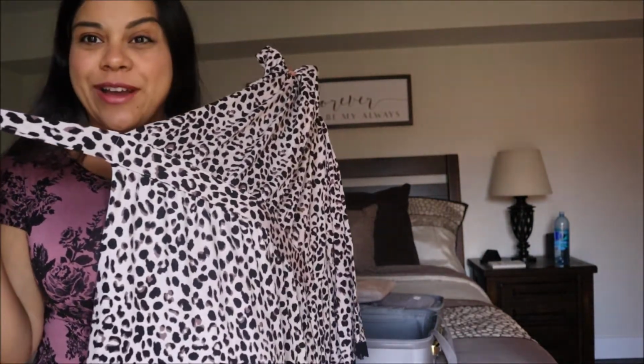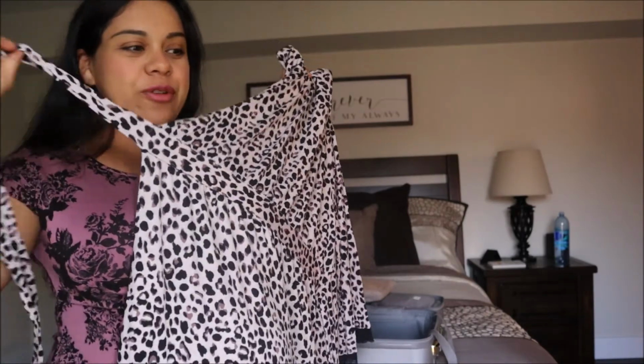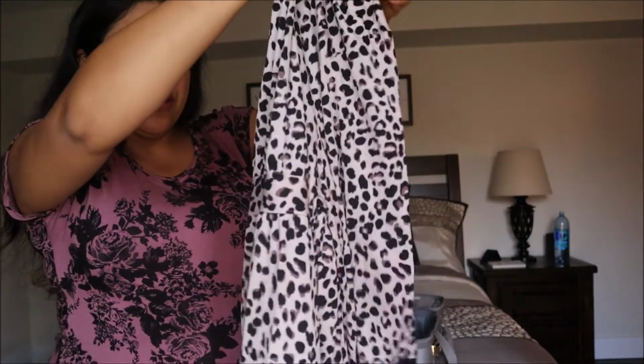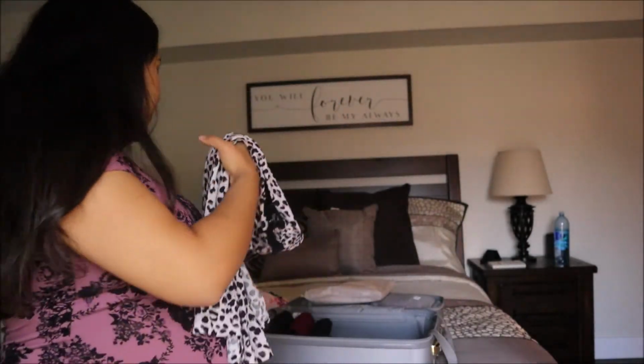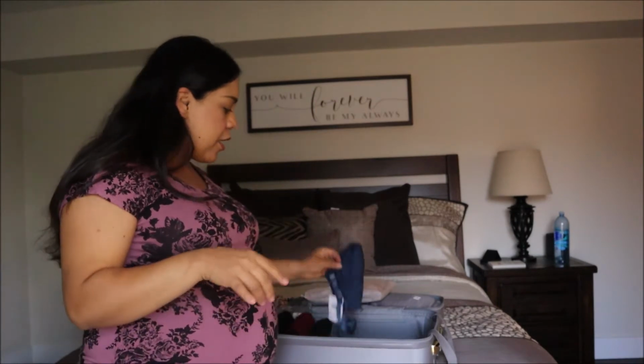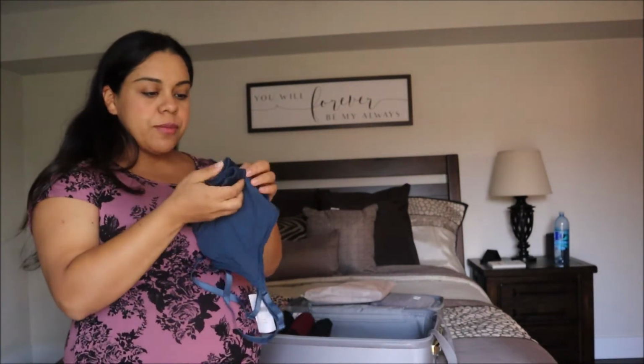I have a robe that I don't wear too much because I don't know where in the world the little strappy thing for the clothes went. So that as well. I am taking with me a couple of nursing bras.